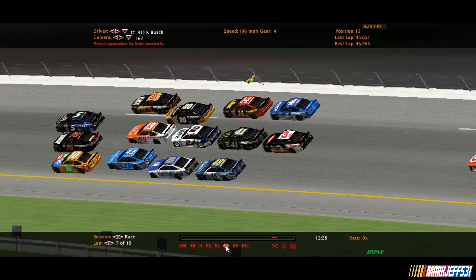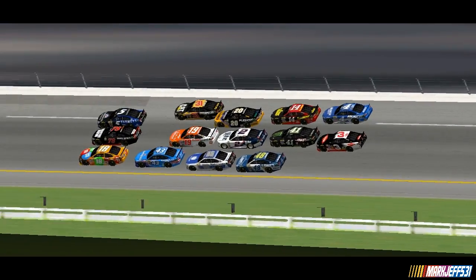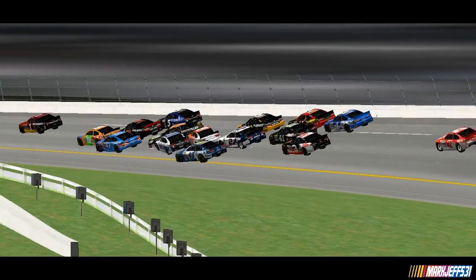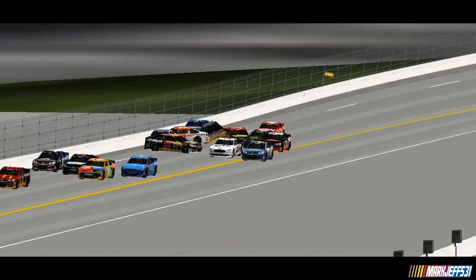Now, let's take a look at this replay. This time, the first time Matt Kenseth got turned, he was the victim. But this time, he is the causer, and he's going to get underneath the 31 of Ryan Newman, sends him down into Carl Edwards, collects Dale Jr. hard on the outside wall, goes to the 20 of Kenseth, Clint Bowyer.